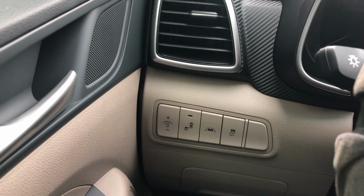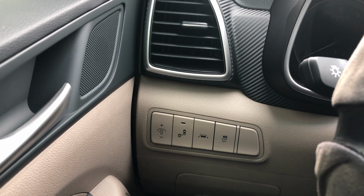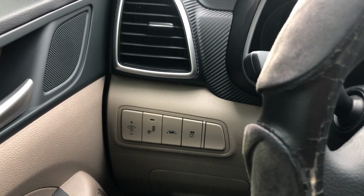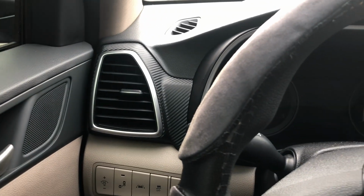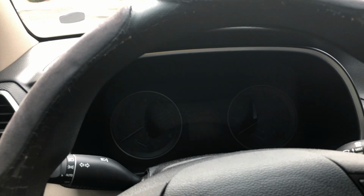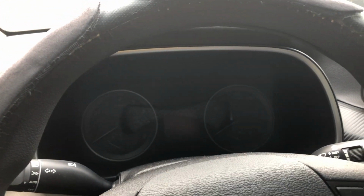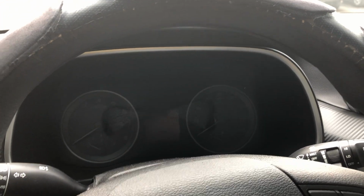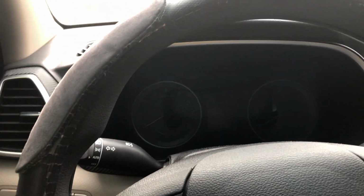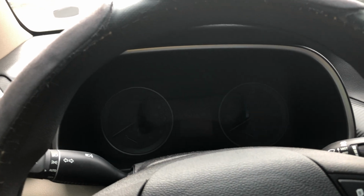You do have your controls here for your blind spot monitoring, lane keep assist, and traction control. Overall, it's nice. The lane keep assist is very aggressive in this vehicle, however, so it's not necessarily something that I was too fond of, but I definitely like the fact that I have it. I have the forward collision on this thing, and so I can't really complain too much in terms of features, as they actually lowered my car insurance pretty significantly.